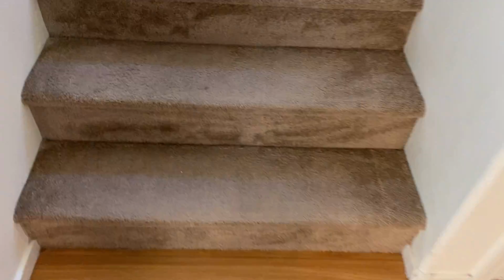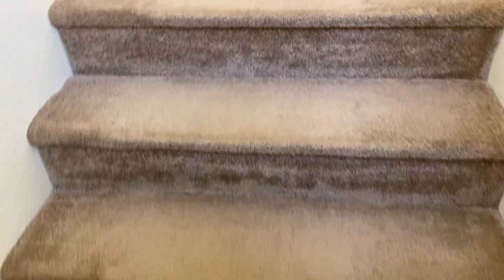And going upstairs, the carpets are definitely worn. It's just time to replace these carpets. But since these tenants are going to get a dog, we're just going to allow them to do whatever they want to do with this carpet. And if it gets destroyed, it gets destroyed. And when they leave, we'll just go ahead and get new carpets for the new tenants.